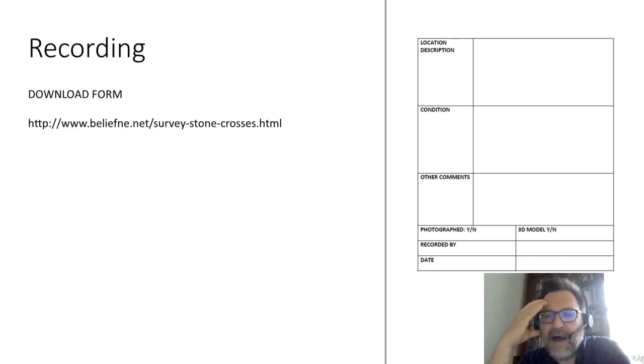So it might be information, but there might be a little panel, or it might be clear that it's being looked after at the moment. It might be that people have left little offerings there. Sometimes people leave little coins on these things like they do at Holy Wells. So anything which you think might be interesting, record it in that final box.